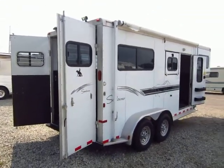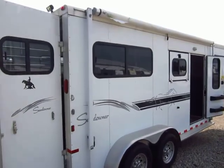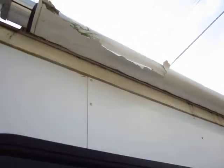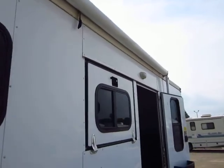And this is not a living quarter, but they did put a roughly 14-foot patio awning on here. And I will tell you, I want to be fair. The awning has a couple spots on here that are rough, but it doesn't look like it's anything that you can see daylight through.